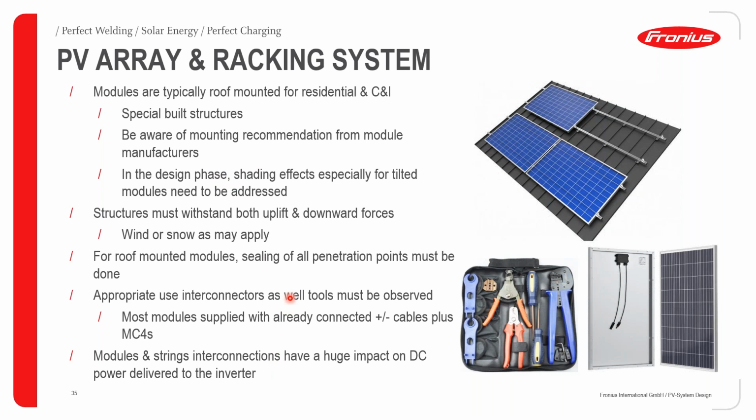And then of course, as far as the PV array is concerned, for the interconnection between panels, you have to make use of appropriate interconnectors as well as provided or recommended tools. Most modules nowadays for commercial systems are supplied already with MC connectors with a minimum cable length at the back. And this can be used directly without any modifications to form a string, connecting one panel's positive and minus all the way to the end of the string. And of course, module interconnections have a huge impact on the DC power delivered to the inverter, as we'll see later on. So this also gives us a glimpse of the kind of crimping tool as well as MC4 tools that would be required when you're doing an installation for the PV system.